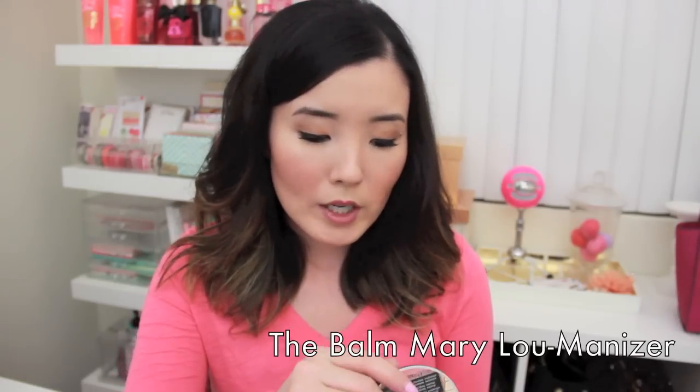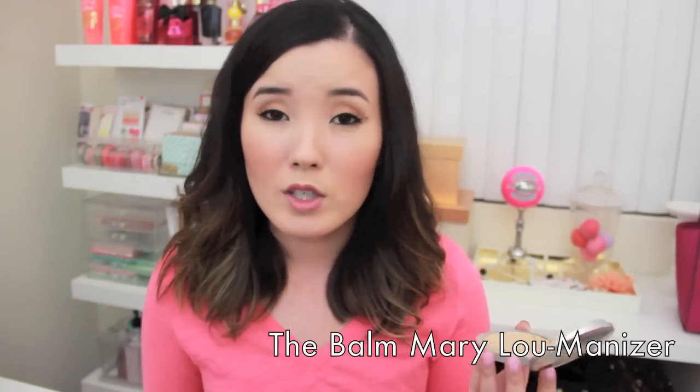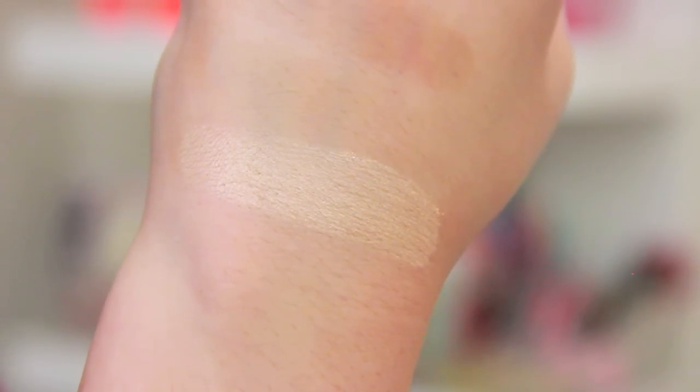This is the Balm's Lou-Manizer. Unfortunately, when I got this from Hourglass in the mail, I ordered this and they screwed up my order, and I never got something that I wanted from them, and this was shattered, so I don't buy anything from Hourglass anymore. That's actually the only time I've ever purchased anything from Hourglass. Sorry to go on a rant, but yeah. So I have a shattered Lou-Manizer. It is a very buttery powder that almost looks like a cream highlighter on your skin. It is so pretty and definitely worth the hype.